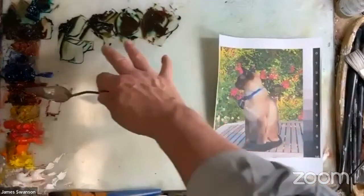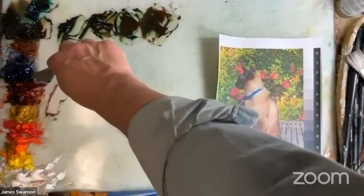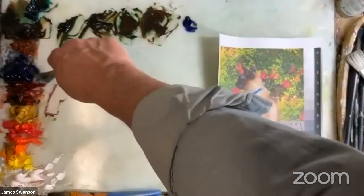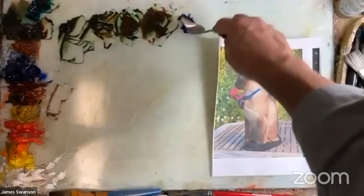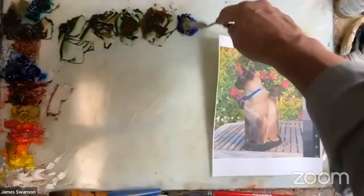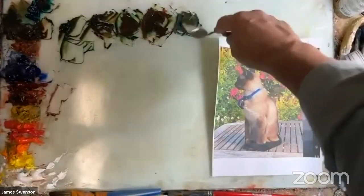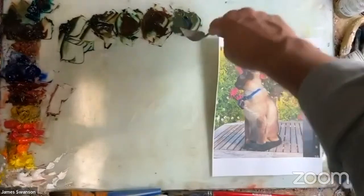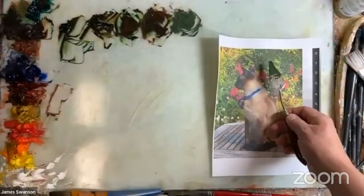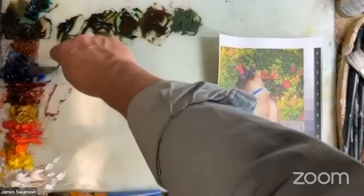Okay, I got my warm greens. I got to get my cool greens. But I'm going to switch up and go with blue and ochre for those first. I just want to have a couple of dull kind of greens. I don't want to have everything all the same. I'm going to have some just a little bit more blue than that.